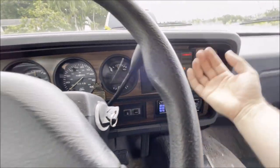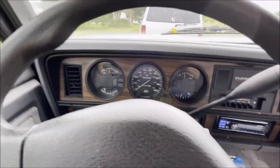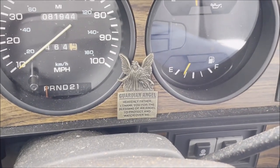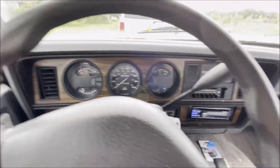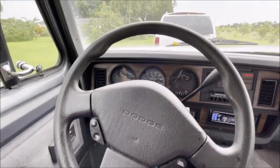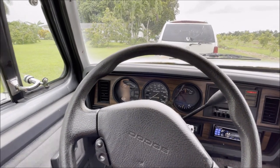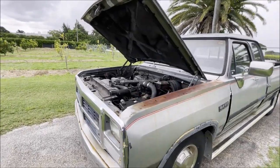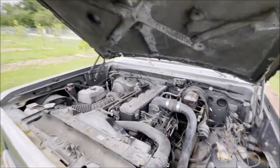Radio works, appropriate song for the year of the vehicle. And of course, we've got the grandpa guardian angel badge there. I'll leave that on there, I could use it. All right, let me pop the hood. I'll show you guys how she runs, and then we'll take it for its first drive. I love the sound of this thing. It sounds like a freaking school bus.